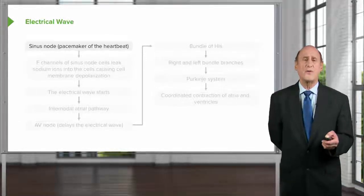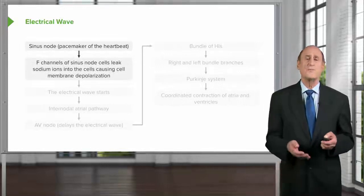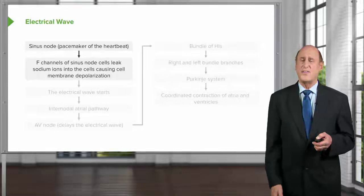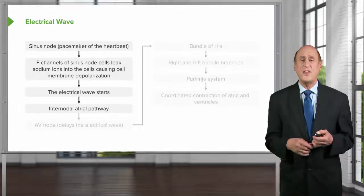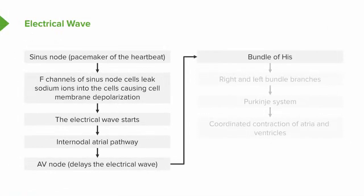You start with the sinus node, the pacemaker, that has this funny channel that leaks sodium ions causing the cell to spontaneously depolarize and initiate the wave of electrical activity in the heart. That starts the electrical wave of activity. It passes through small pathways in the atrium, then gets to the AV node where there's the delay, gets into the bundle of His, also called the His-Purkinje bundle, then goes down into the right and left bundle branches and gets out into the small fibers of the Purkinje system throughout the ventricles, and that coordinates the contraction of atria and ventricles. And you'll remember this, we've gone over this before.